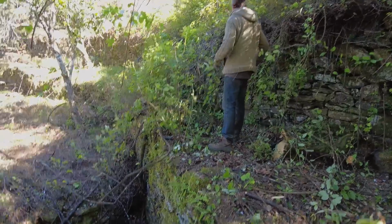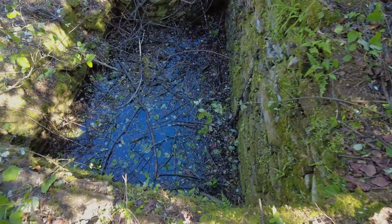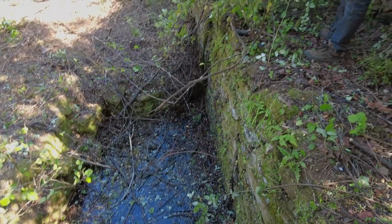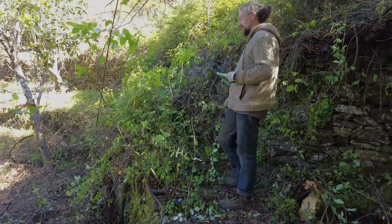Much better. The keeping debris out of this has not completely worked. No.